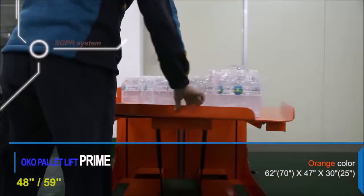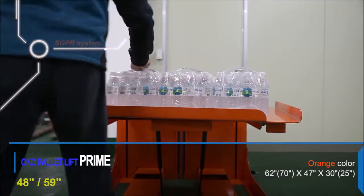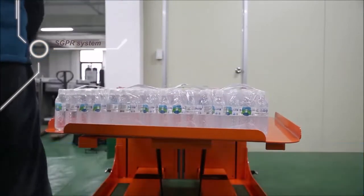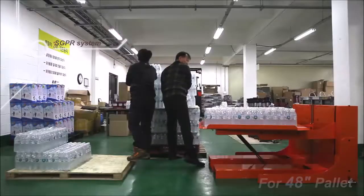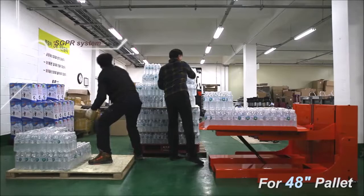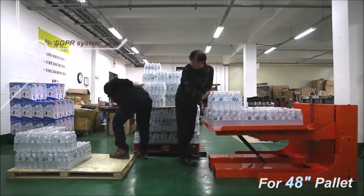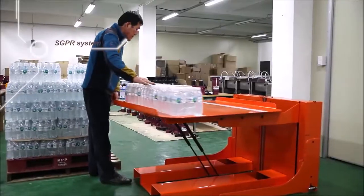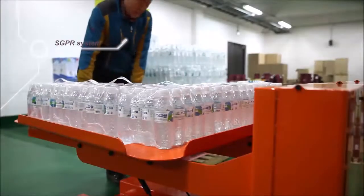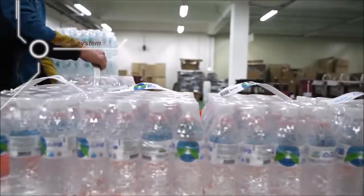Technology always exists for the goodness of people. When loading stuff, it is sometimes lifted automatically to accommodate the working level. We call this product OKO PALLET LIFT. It does not need an additional power source in this innovative technical skill, because we utilize the non-motorized, eco-friendly SGPR system, which is convenient to manage in the OKO PALLET LIFT.